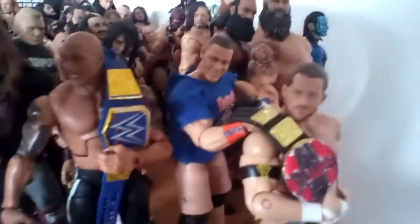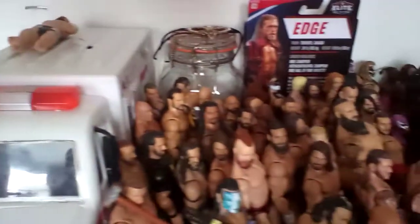Then, last but not least, the most important person, the WWE World Champion. That's using the WWF World Champion that the Triple H Ultimate Edition came with. Yep, and let's just skim through from the top.